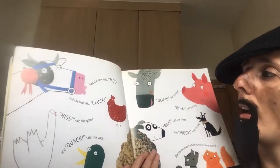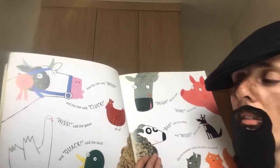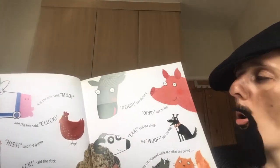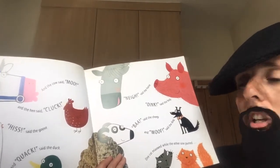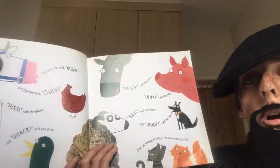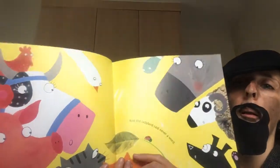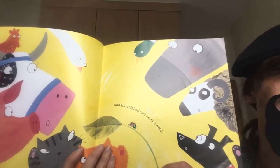And the cow said, moo. And the hen said, cluck. Hiss, said the goose. Quack, said the duck. Neigh, said the horse. Oink, said the hog. Baa, said the sheep. Woof, said the dog. One cat meowed and the other one purred. But the ladybird said never a word.